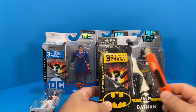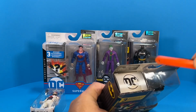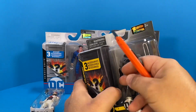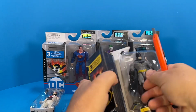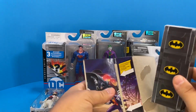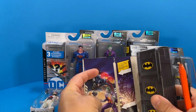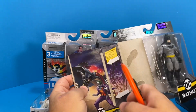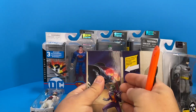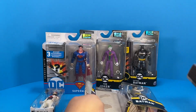So the Caped Crusader here, and those accessories are just in this little box, kind of like what they do with the classifieds. And I'm not keeping these boxes, so I'm not going to keep this packaging. It says here, collectible trading cards. So this is a collectible trading card. I wish I would have known that before I did that. But like I said, I don't think I'm going to keep these. It doesn't really even look like a trading card. But let's see what's in the box.